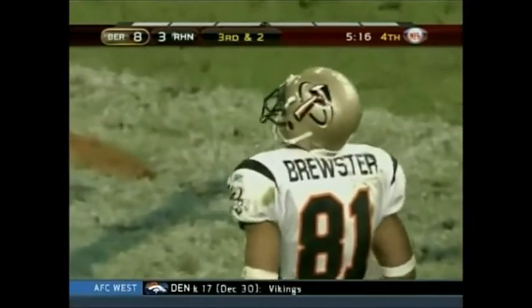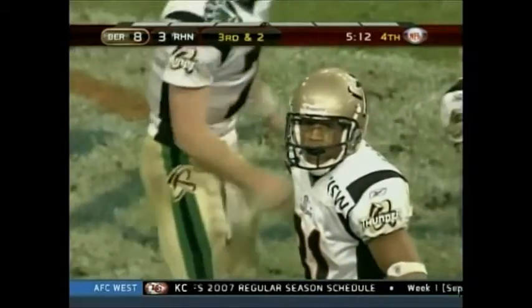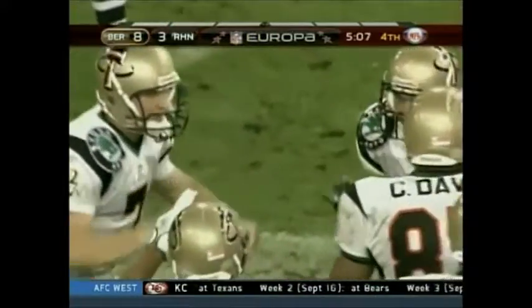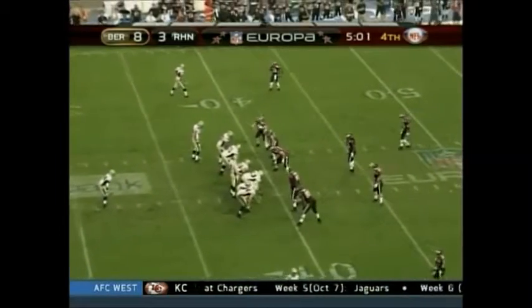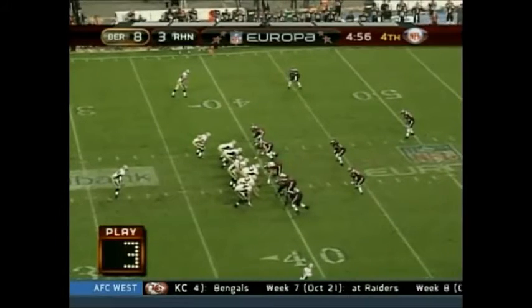Absolutely. Third and two. And you called it, but that was huge right there by Carlton Brewster to have enough sense. He knew he wasn't going to get a lot of yards, to get himself down, keep the clock running. That's the key issue right now. It's going to be under five right here. You give up a first down, you could be under three.